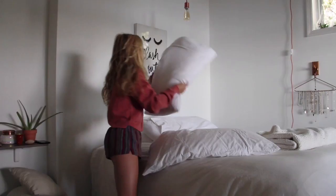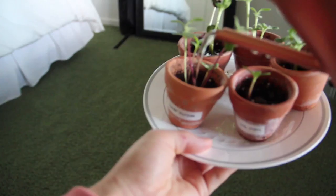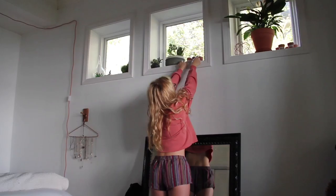And now it's time to water my plants. Also, please don't make fun of me for not being able to reach my windows. They are really tall.